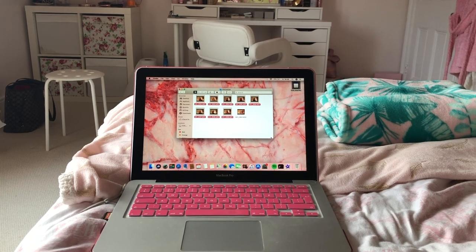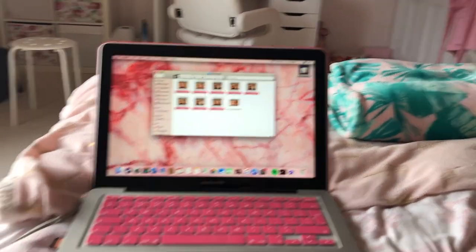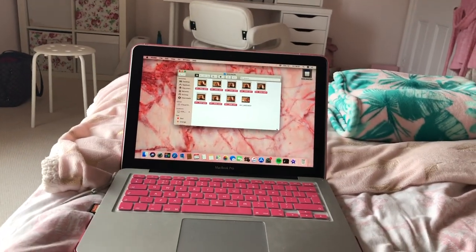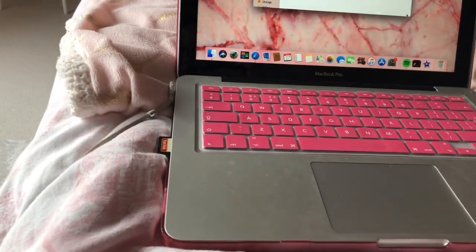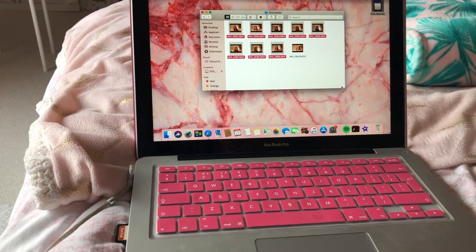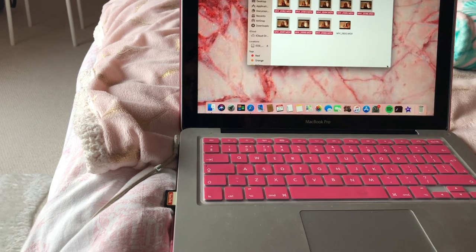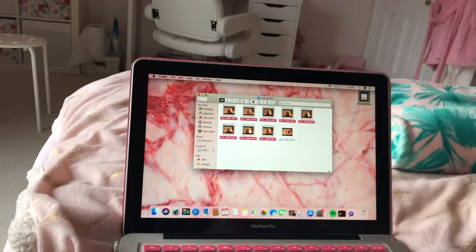So yes, does anybody else's MacBook take forever to load videos on their laptop? Like, 20 minutes and it's still loading. And this SD card that I've had for a few months, sometimes it doesn't load up on the computer, and it takes me about 10 attempts to make it actually accept it on the laptop. It's so annoying, but it's finally working now.